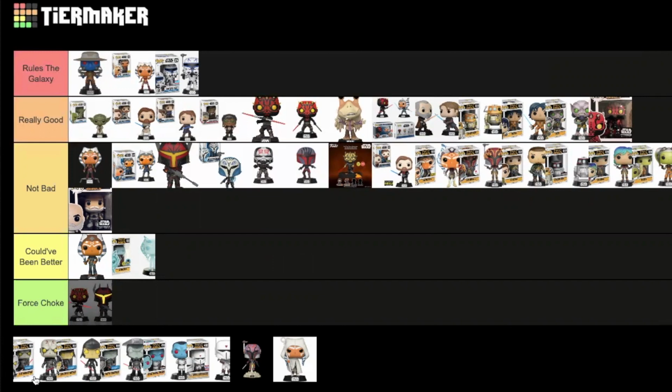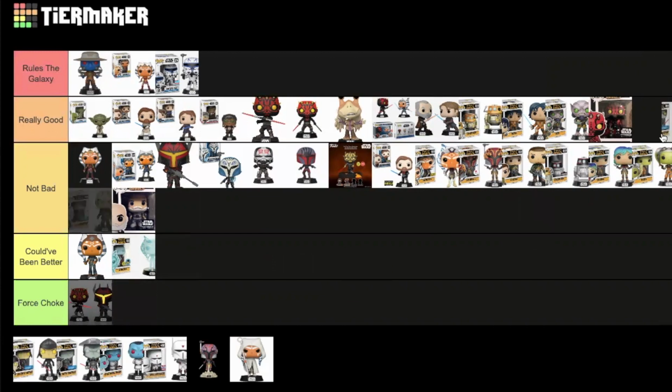Then we have ourselves the Inquisitor, and I also got to put the Inquisitor under really good. Just the overall head sculpt of this pop is cool. Those yellow eyes pop out really nicely, and this could be one of those cases at the end of really good, beginning of not bad, because of also the posing going on.